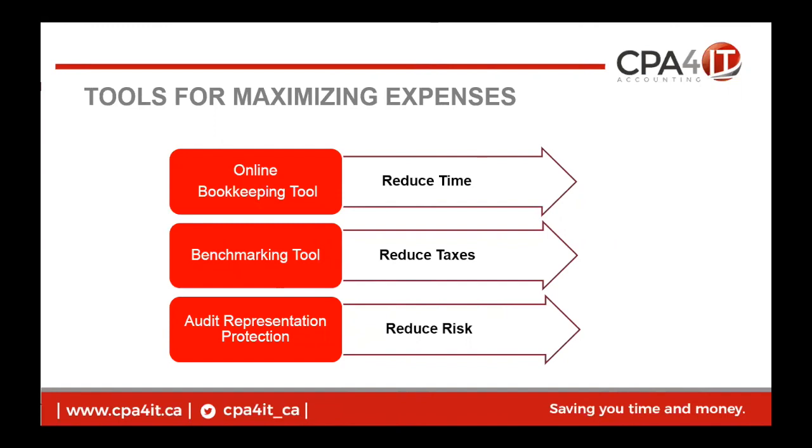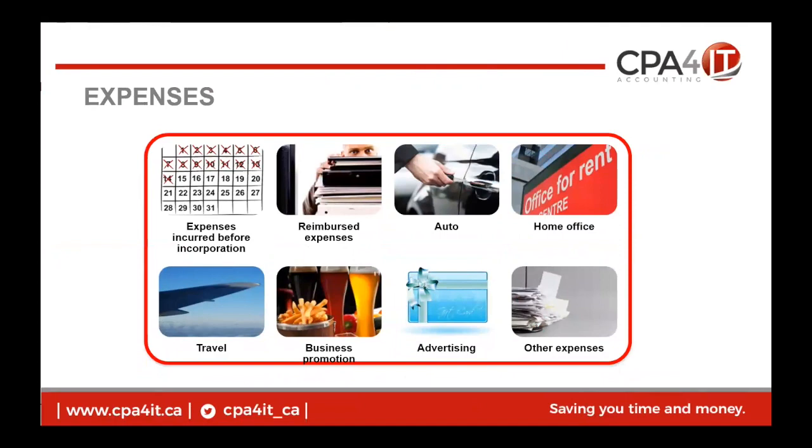And what that does is help reduce your audit risk, which is why we offer what we call our audit representation protection, because we're so confident that we understand your expenses that we will represent you in interacting with the CRA if you should find yourself in an audit situation. So the combination of all three of these aspects really reduces time, tax, and risk, which really provides you peace of mind, which is, I think, what a lot of people are looking for from their accountants.